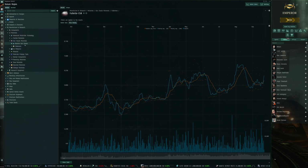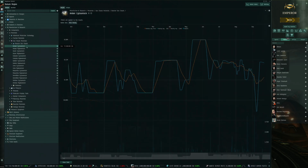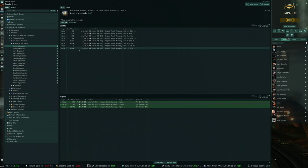Then we've got the booster gas clouds, which is basically the Cytoserocin category, and then the Cytoserocin category. I think, if I'm not mistaken, that Cyto hasn't changed that much. You can see that right away from this chart. Hardly used at all, so trade volumes very sporadic, you could say, and then prices all over the place. Very difficult to get a good chart on this one.